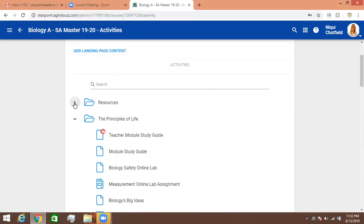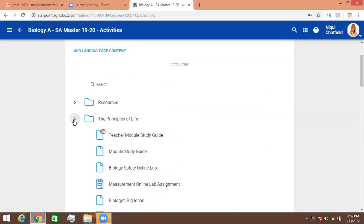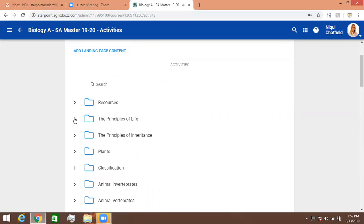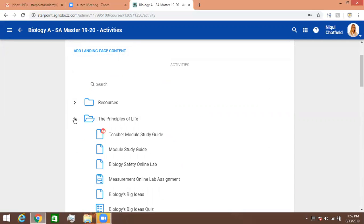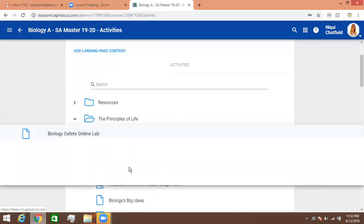The resources at the top are the same for every class. They're just very helpful for you to get started. And then this is the first part of biology. You can see you can just drop that down or put it back together. And we're going to start in the biology safety online lab, which is really cool.